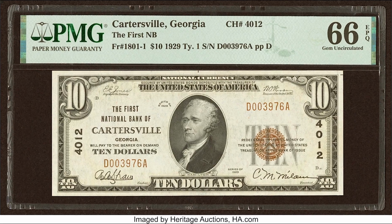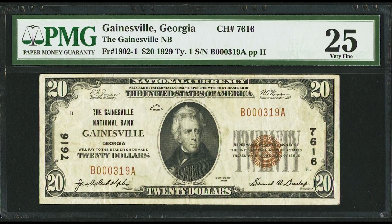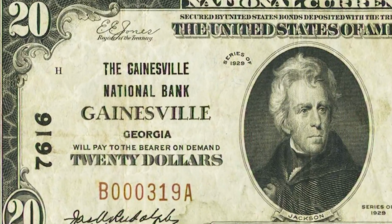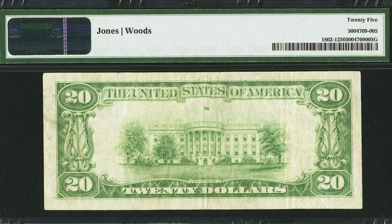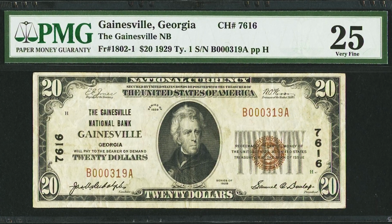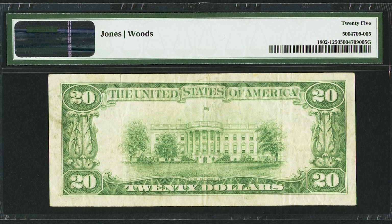You can see it's the First National Bank of Cartersville, Georgia. This one sold for $960. $1,920 for this very fine $20 bill from the Gainesville National Bank of Gainesville, Georgia. So like I was saying before, some of these won't really make sense based upon condition and how many were produced. Specifically, this is a really rare charter because of the specific national bank that issued it and the denomination.